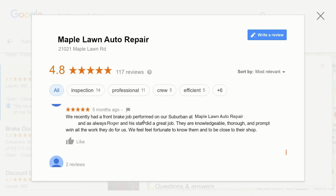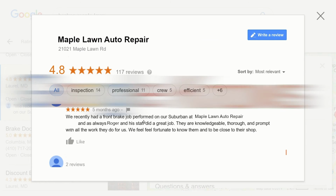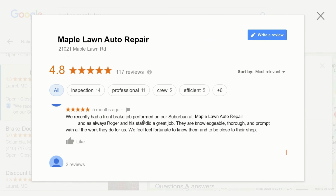So I hope this is helpful in understanding and showing you some concrete examples of how Google knows everything is connected when you build your SEO properly.